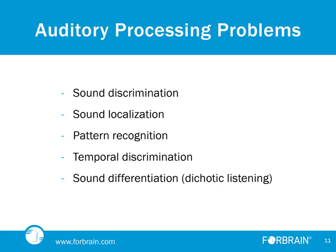Auditory processing problems can manifest in a number of ways. There could be difficulties discriminating different sounds, for example, the difference between bat and cat. There can be differences in localizing the source of sounds. Sounds and languages in particular have very specific rhythms that require pattern recognition. It's one of the reasons why people have difficulty understanding a foreign language. They can't recognize the pattern in the sounds that is often different from their own language. This is also impacted by decoding the timing of sounds and speech.